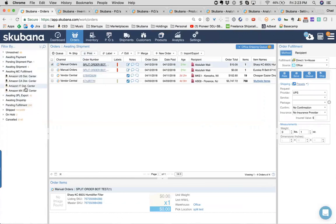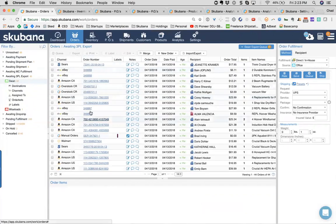That's number 2. You can see here that the orders are being routed to my 3PL. They're coming in from Sears, from Overstock, from eBay, from Walmart, and they're all being sent to my 3PL so they can pick and pack it. On top of that, we also do the drop shipping. And then more so, we have FBA flowing into the software.